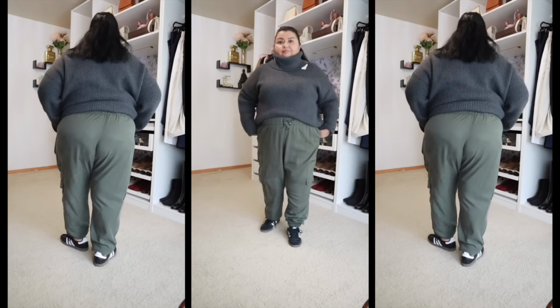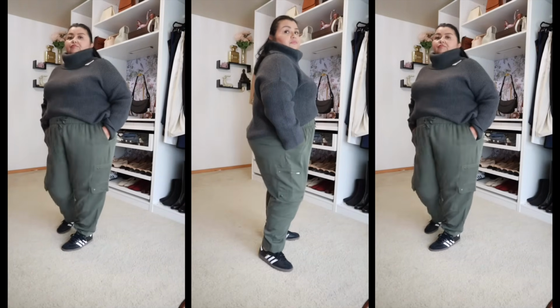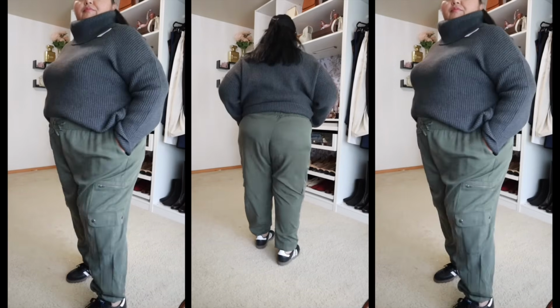I like them a lot. I like the cargo styling of these. I like the fact that it was a jogger pant, and I like the fact that with the pockets on this cargo styling, they are actually laying really nice and flat, so they're not adding any additional bulk to your body. They are really super comfortable.